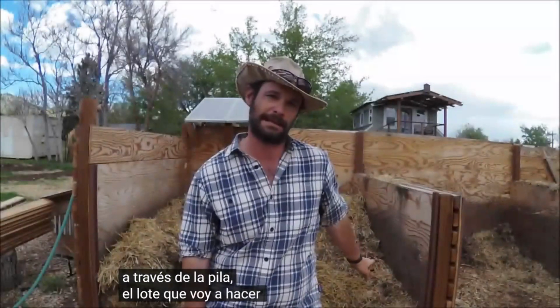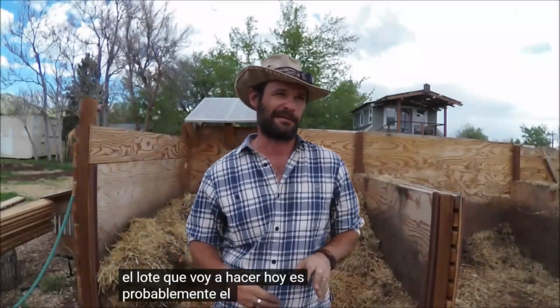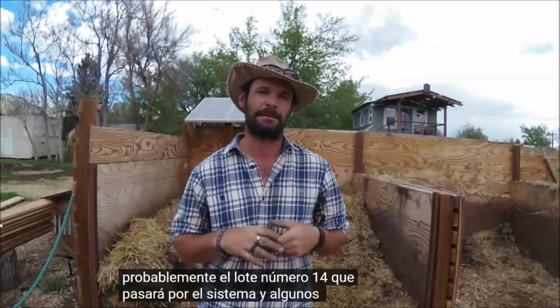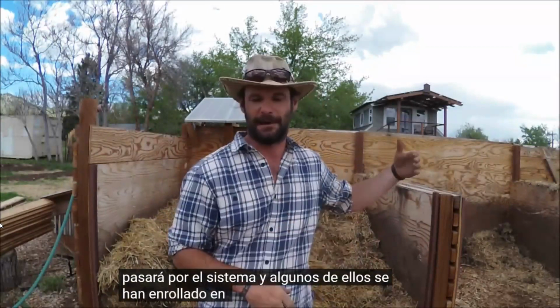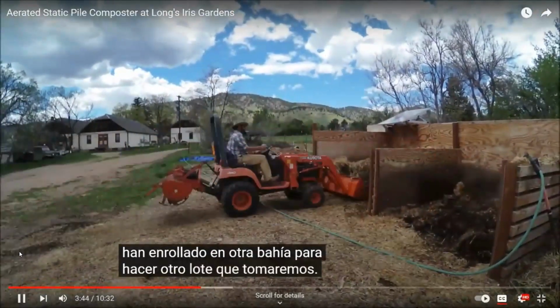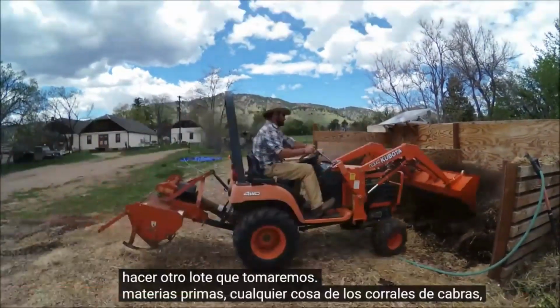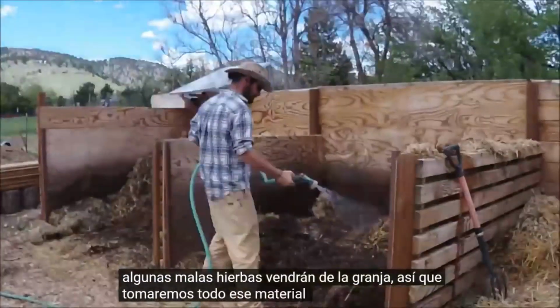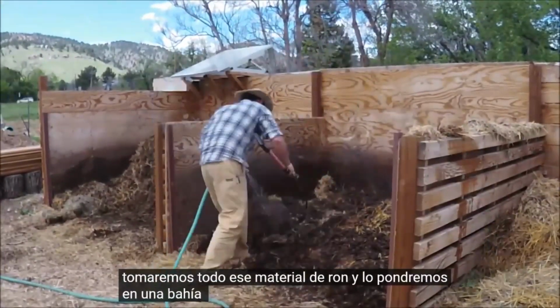The batch that I'm going to make today is probably about the 14th batch that we'll put through the system. And some of those have been rolled into another bay to make another batch. We will take raw materials, anything from the goat pens, some weeds will come from the farm. So we'll take all that raw material, put it into a storage bay.